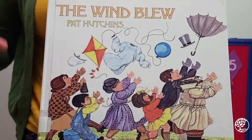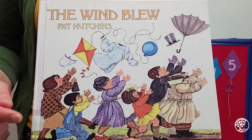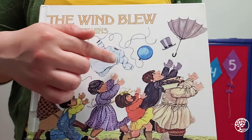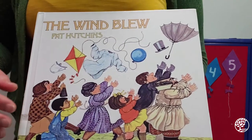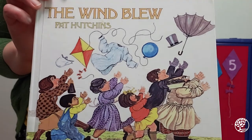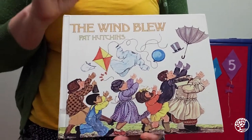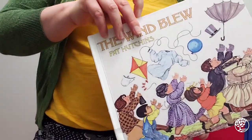I want us to look at this cover for a little bit and see if we can make some guesses about what this book is about. On this cover, we can see these people, they've got their hands raised, and they're reaching for these different items, right? They're reaching for this kite and this nightshirt, balloon and hat and umbrella and so on. They're reaching up for them, and they're just out of reach, right? What do we think is going on here? Yeah, maybe it's that the wind is so strong this day, it's lifted these items up, and these people are chasing after them. Maybe so. We'll see if that's what this is about.